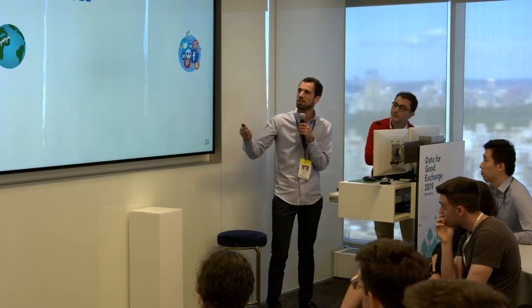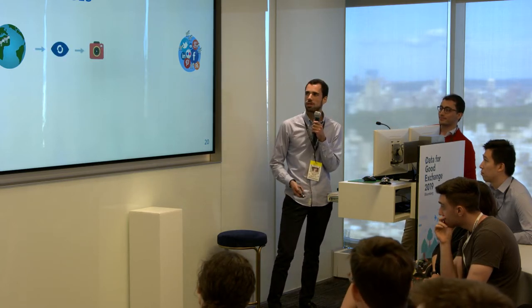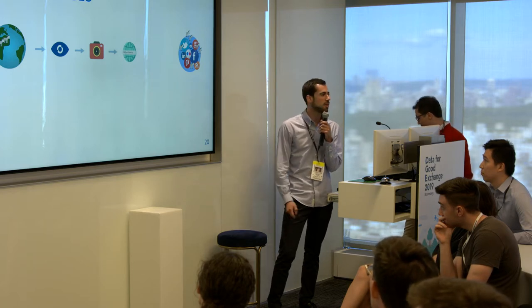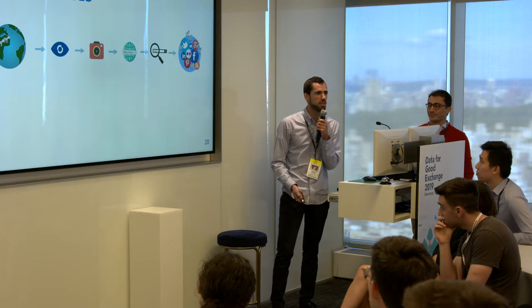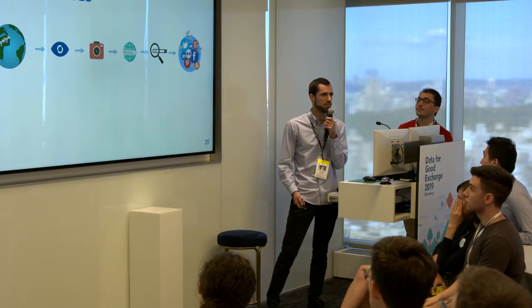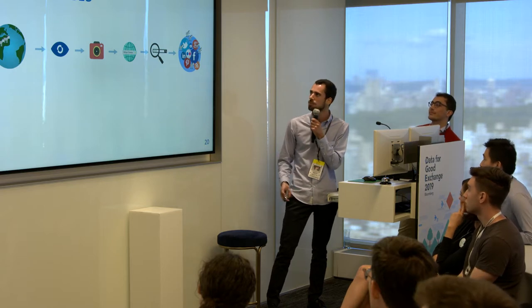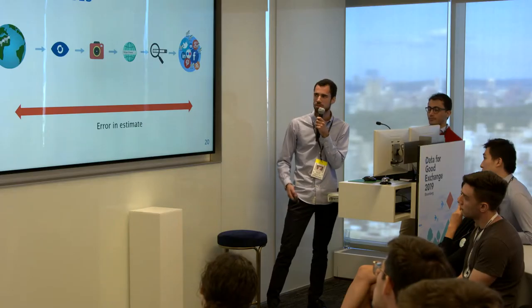So first, not all of these animals are seen by humans. Then just some of them are photographed and then shared on social media. And finally, just a few of them can be retrieved using search engines, because maybe they are not properly tagged, especially if you're looking for a particular species of zebra and not zebras in general. So all of these constitute a bias that actually gives you an error in the estimate when you use social media to estimate the number of animals of a given species.